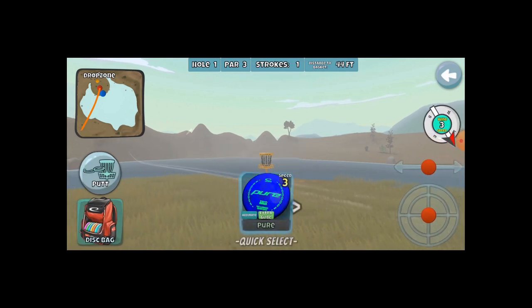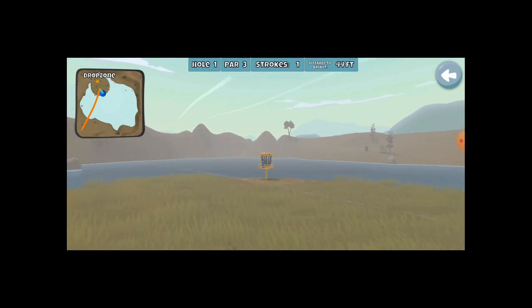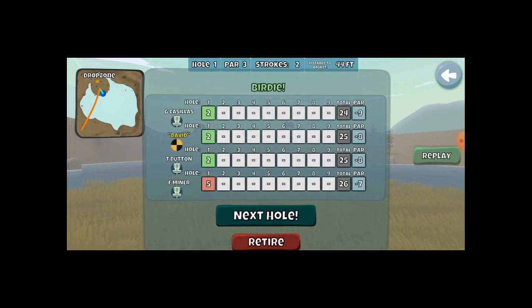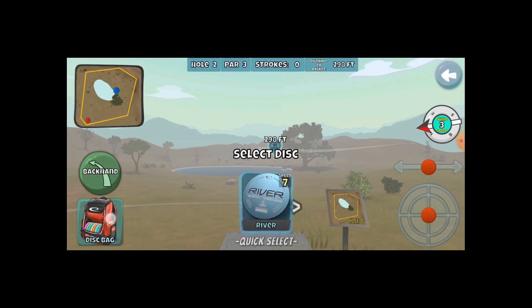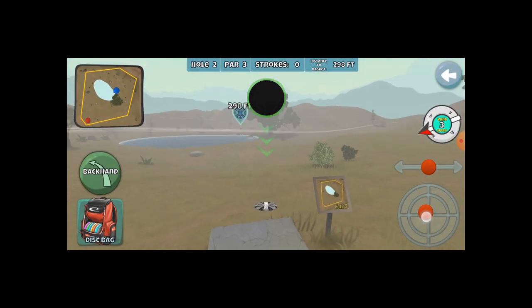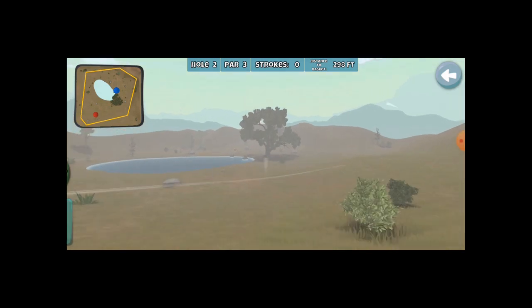44 feet. Yeah, that's fine. Yeah, accurate glide. Pure. Put it in there for a birdie. And let's see if we can stay out of the water this time. I kind of like the same play though. I am using the compass, aiming for that tree, letting the wind kind of push it.